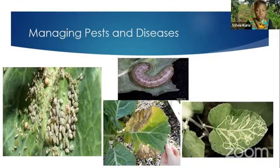Some very simple ones, all you have to do is to crush garlic and add it to chili water, and then put a little liquid soap, because the liquid soap acts as a sticker, and then you spray on your vegetables maybe 3 to 4 times a week, you will not have aphids. Sometimes the way the chili and the garlic works, it's mainly like an anti-appetite, because these are sucking insects. When they come to suck or to bite, they'll be like, this doesn't taste so good.